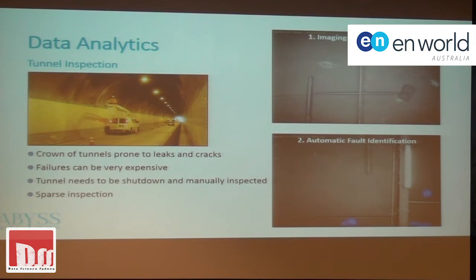Still infrastructure assessment, but not so much focus on underwater, it is looking at the crowns of road tunnels. So this is actually a road tunnel in Sydney, where they close the tunnel down every 6 months or so and send people up on cherry pickers with a flashlight to look at what the damage is on the tunnel and then take remediation actions there and then. Any failures in such an asset can be very expensive. Things can fall on a car, at the least worst.